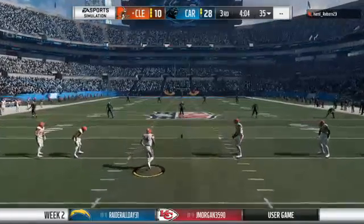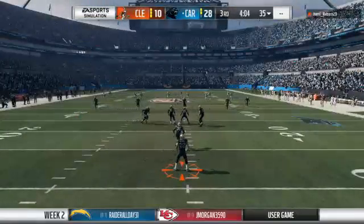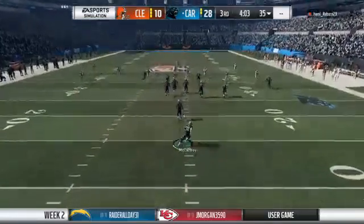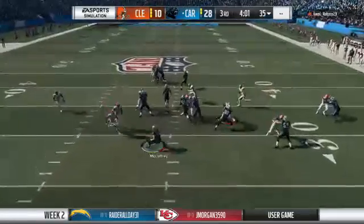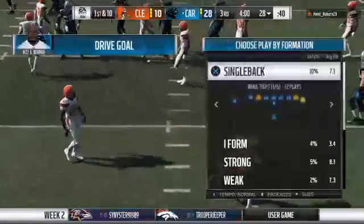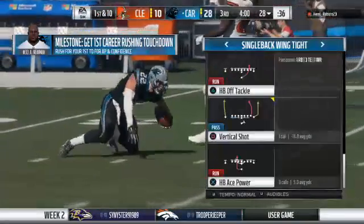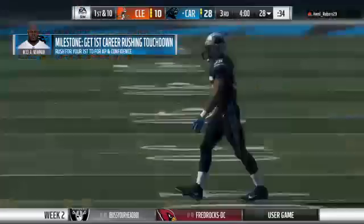Out is the kickoff unit as they run up and send this one away. Here's Christian McCaffrey to return it. And he'll take it past the 25 and up to the 28-yard line. The Panthers offense here, they get ready to head back on the field.